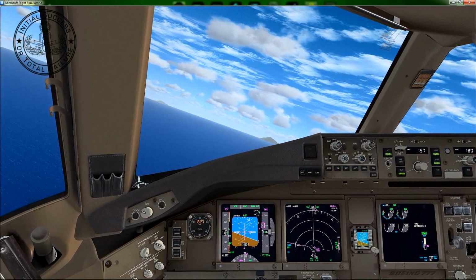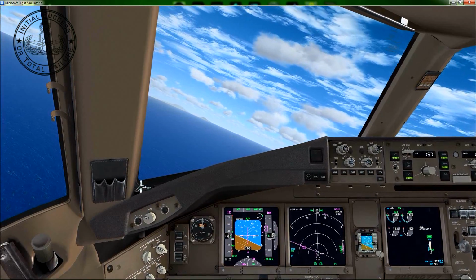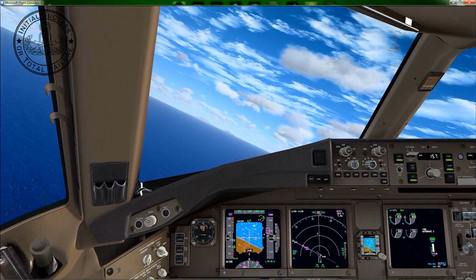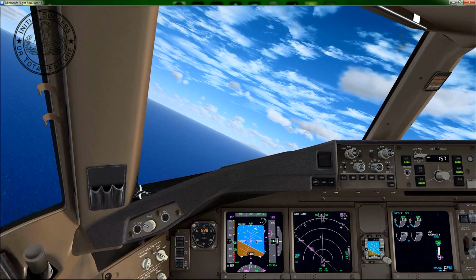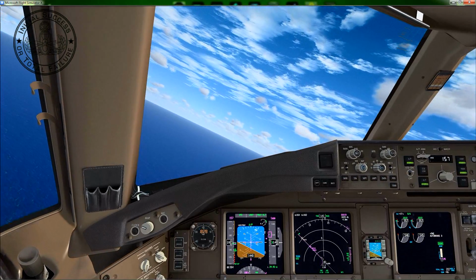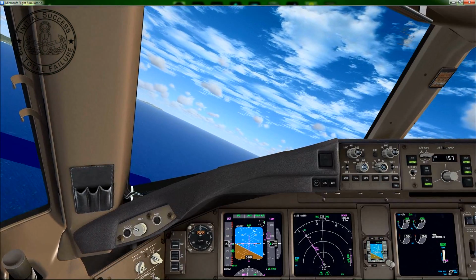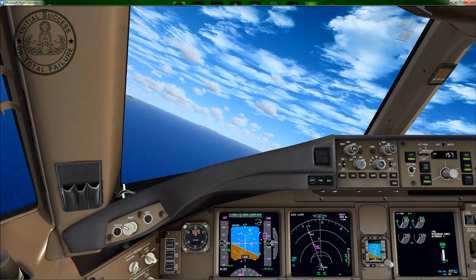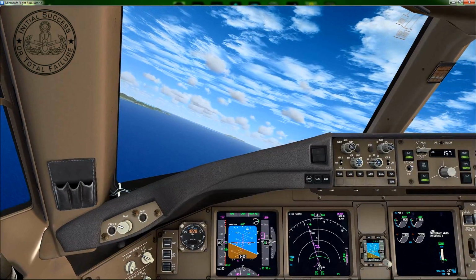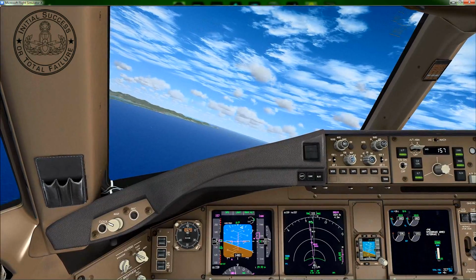Okay, there's flaps 20. In fact, we can go even one more set. 25, coming all the way around now, looking good. Gears down. Let's go ahead and arm the spoilers. Spoilers are armed. Speed brake is the proper term, I suppose. Spoiler, speed brake, they're the same thing. Alright, looking good. I like the speed.